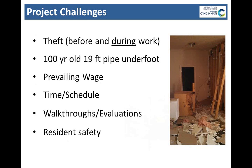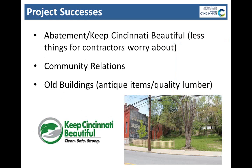Some of the successes for us on this project, what was very helpful, Andrew showed a lot of those maps and things that they gave to us. Those were very helpful.